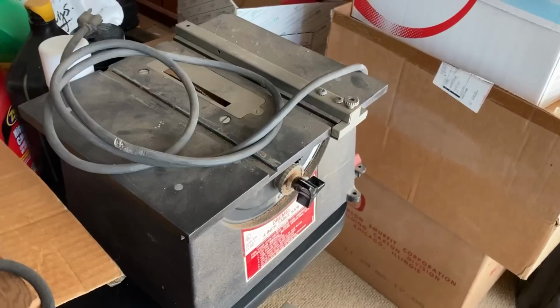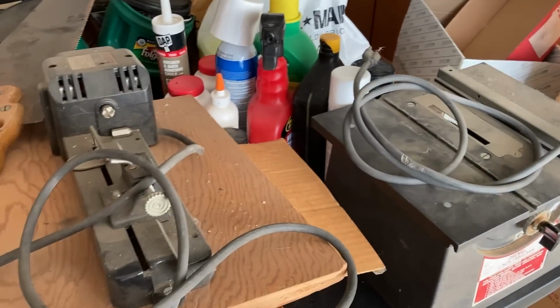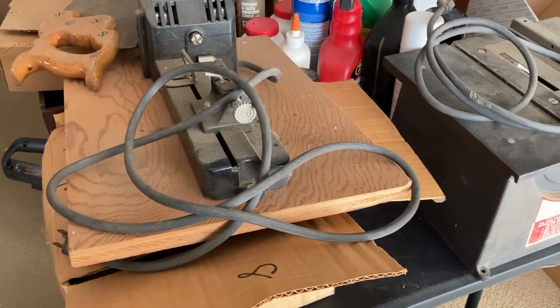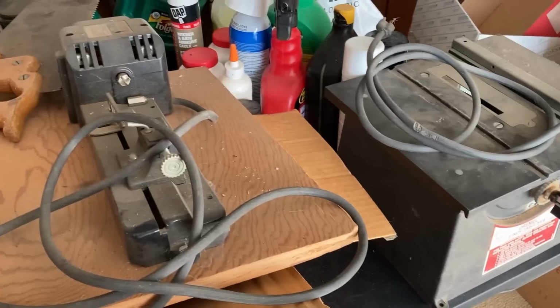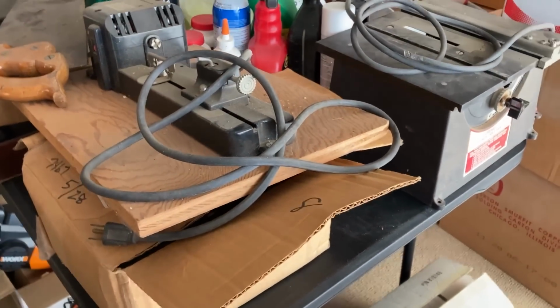I remember my mom was going to make miniature doll furniture, so me and her and my dad went to an estate sale where they were selling all these like miniature making tools. And she bought them all up and never made anything.